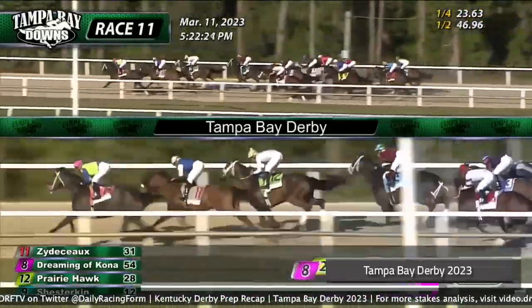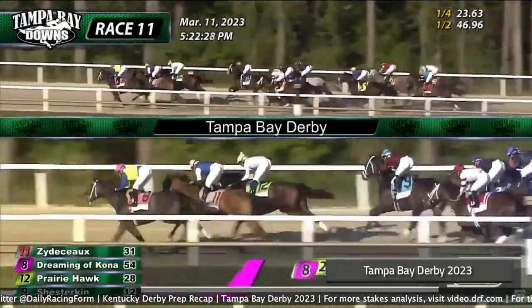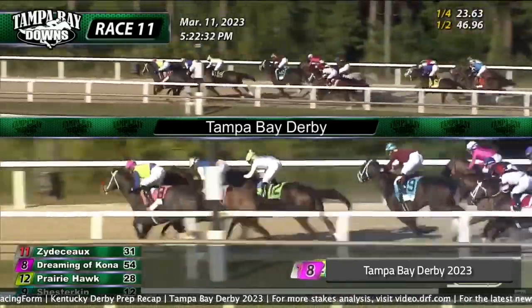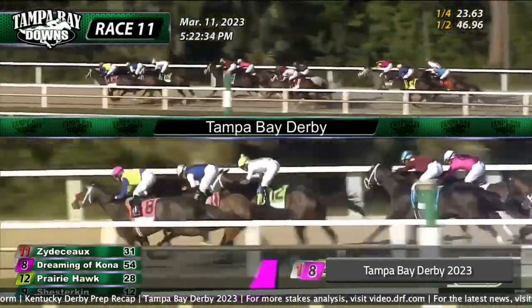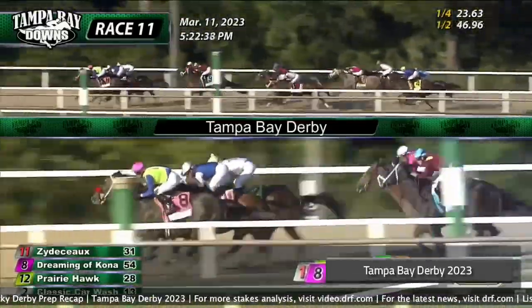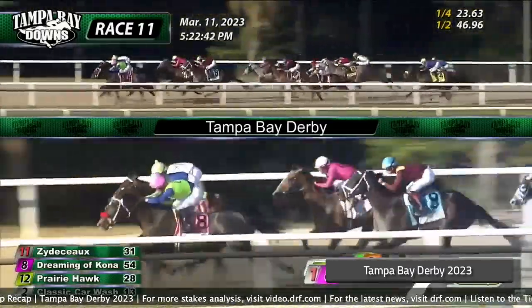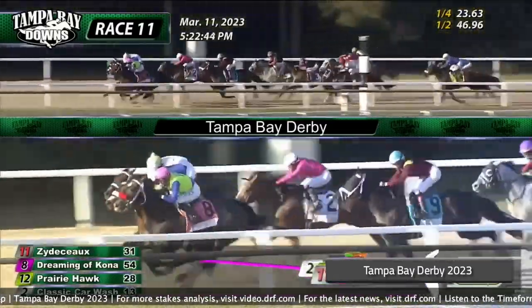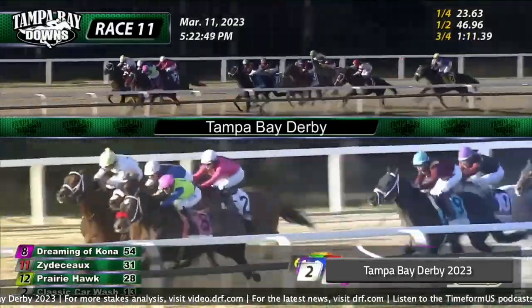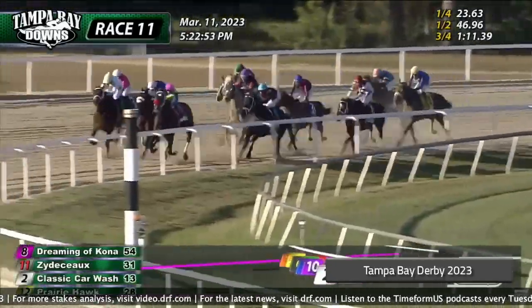Yeah, as they get into the far turn, especially right about now, he's being asked to keep up here. He's not going to really start dropping back, and he's not going to lose any position, but he's not really gaining any ground either. And from here on out, it's just going to be all about his rider, Luis Saez, just keeping after him, making sure that he sustains this run, because at the end of the day, he towered over this field. He's a very heavy favorite. Just about everybody expected him to win.